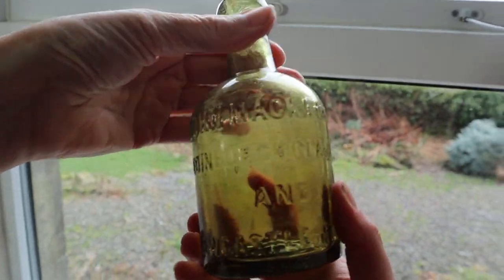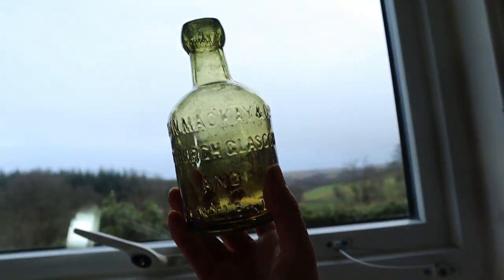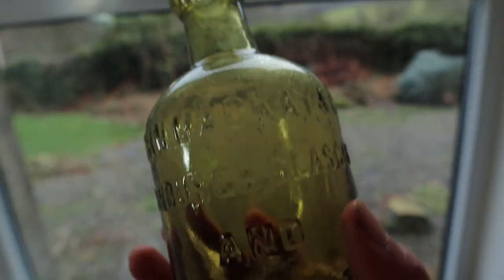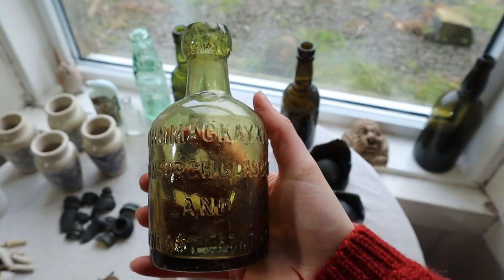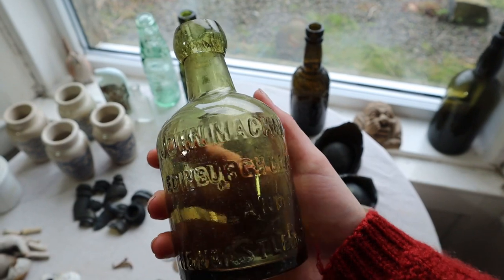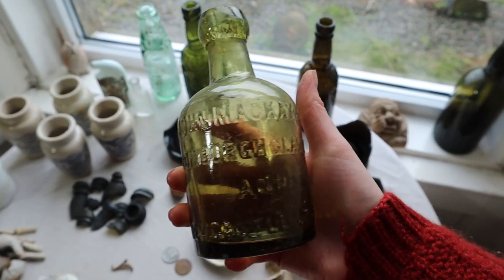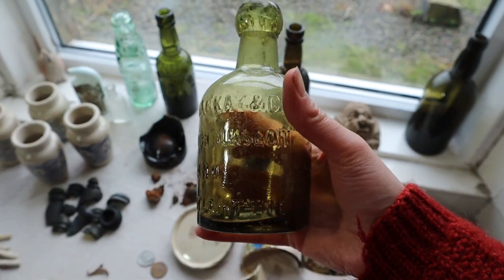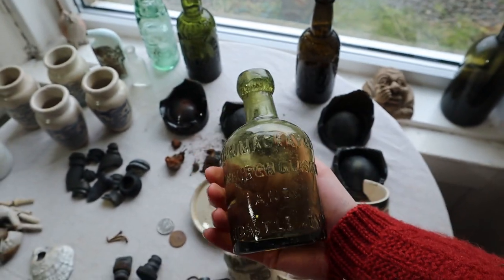And then my favouritest ever bottle. It's so cute though. I just love the colour, and I love this little blob top it's got on there, like a little plaid top. And the colour. And the stumpiness. Look how stumpy it is. John Mackay and Co. Edinburgh and Glasgow and Newcastle on Tyne. So that is just a beautiful bottle.